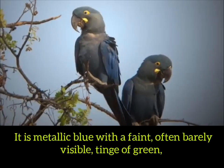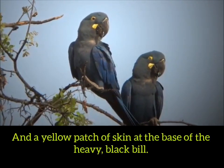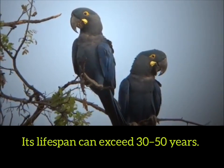It is metallic blue with a faint, often barely visible, tinge of green, and a yellow patch of skin at the base of the heavy, black bill, and a white ring around its eyes. Its lifespan can exceed 30 to 50 years.